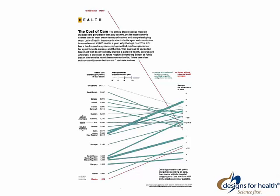And on the right, it shows the average life expectancy of these people. And if you see, everything's kind of in the middle here, but that red line all the way at the top is the U.S. So the U.S. is actually spending $7,290 per person, which is over double than all these other people, and we have a lower life expectancy.